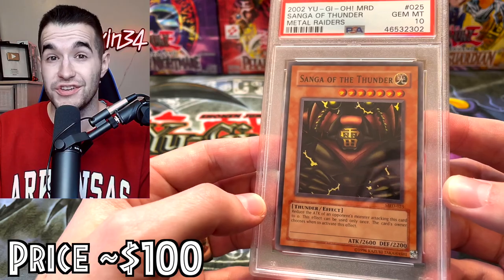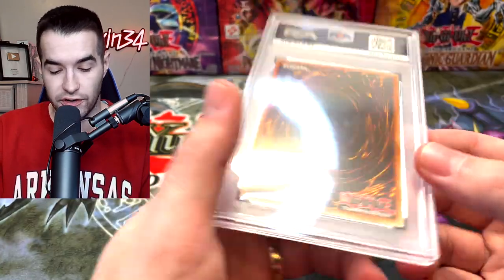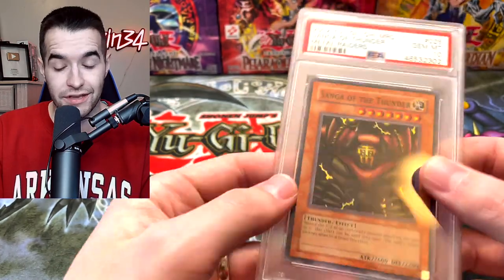Then we have a Sangan of the Thunder. I thought this was first edition. It is not. It is unlimited, so keep that in mind. I think the case is actually pretty clean on this one. Some of the cases are not very clean. Just keep that in mind.